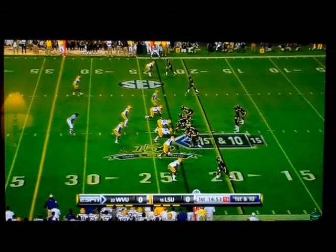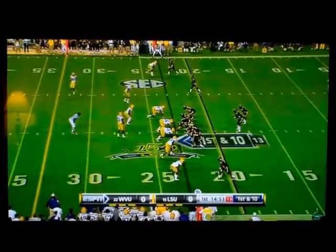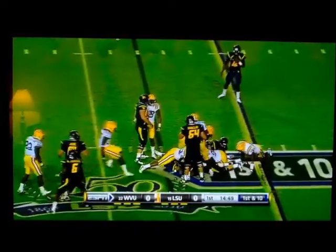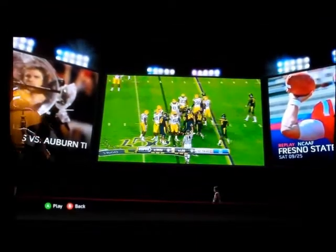So just another example of how programming looks when you just go ahead and decide to watch. This is actually a replay of a game. So that is the ESPN app.